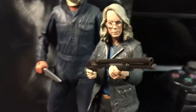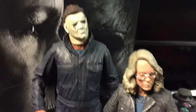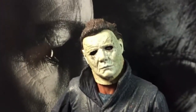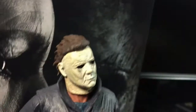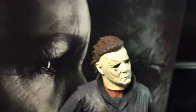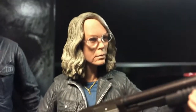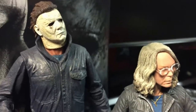And here is my NECA Laurie Strode from Halloween 2018 and my NECA Michael Myers from Halloween 2018. I really like the look of this mask. NECA does a really good job with their action figures, period. But I really like the look of him. And they did a pretty darn good job on Laurie too, I must say. They did a really good job with these figures. My wife bought those for me for my birthday last July, 2019. And the box back there is the box that Laurie came in.